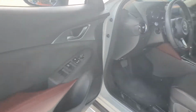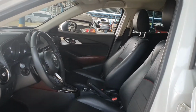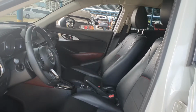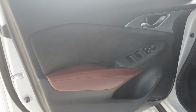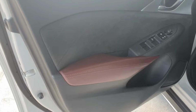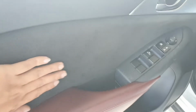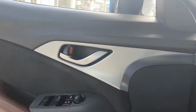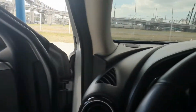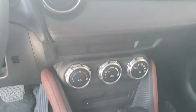Inside the vehicle, as you can see, we can tell that this car is absolutely well maintained. We have a black interior that is beautifully contrasted with this sort of maroon leather padding on the door panels. We also got suede inserts on this portion. We also have this gray metallic accent all around the interior that really makes it look a bit more premium, as you can see.